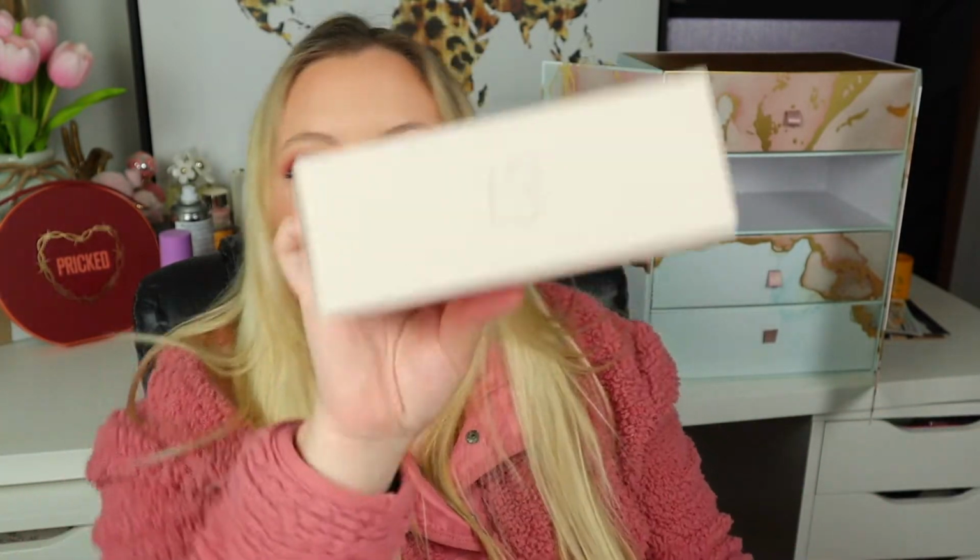But anyways, here we have a makeup eraser. I am 100% behind the fact that these work. I use makeup erasers in my bathroom all the time. They literally get rid of all of your makeup with just water. They are a magic eraser. Highly recommend if you have not tried one of these. They work 100%.